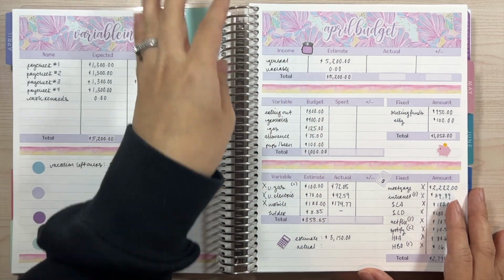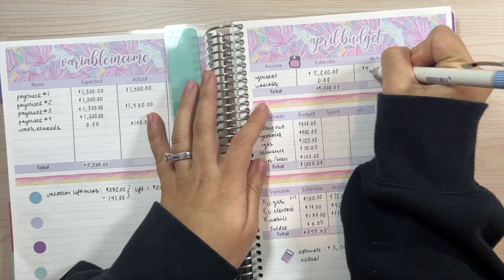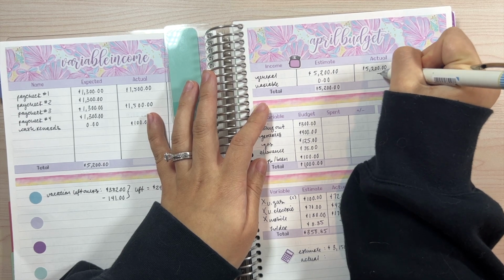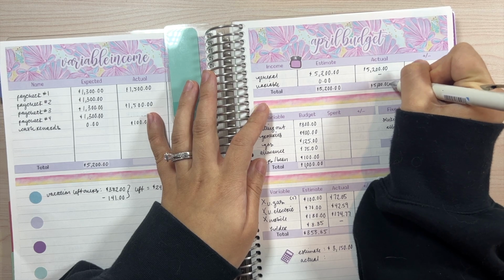So the first thing is our income. It was $5,200, no additional, so there's no variance here.